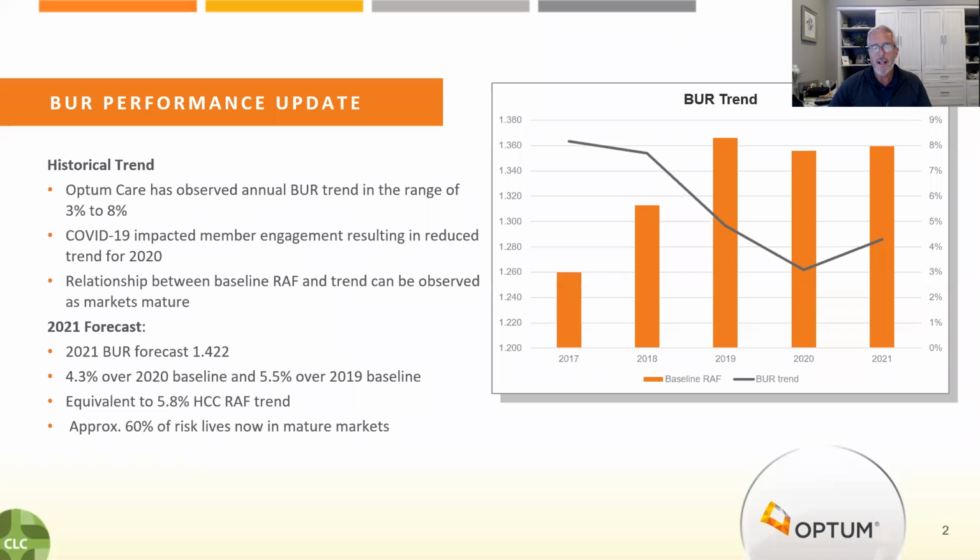I'm going to start with a recap on how we developed our forecast for 2021. You can see on the chart on the right-hand side that we'd experienced a trend over the last 5 years of between 3 and 8%. 2020 was impacted by COVID-19, but only by approximately 2%. That's due to the incredible efforts of the markets to provide access, engage our patients, and provide access to them through new and innovative modalities.